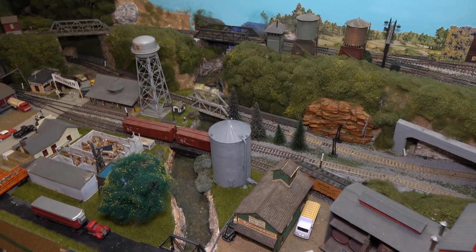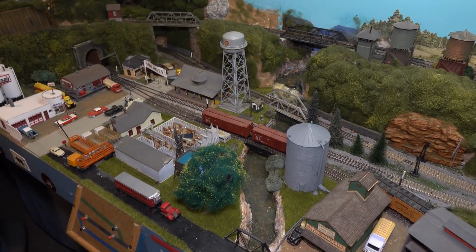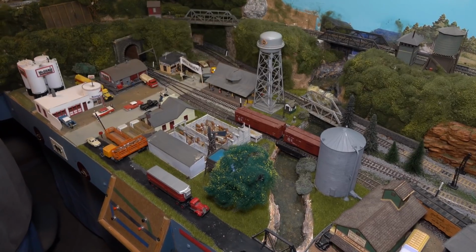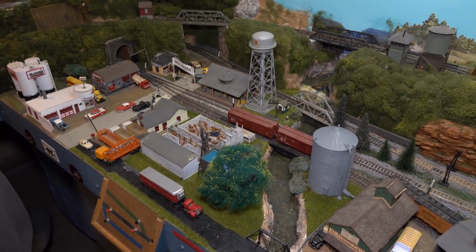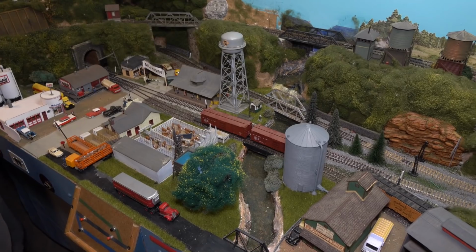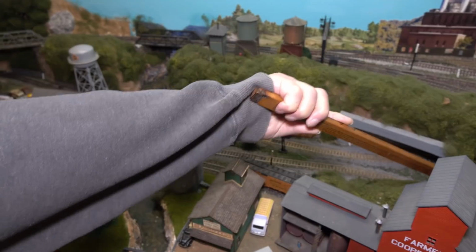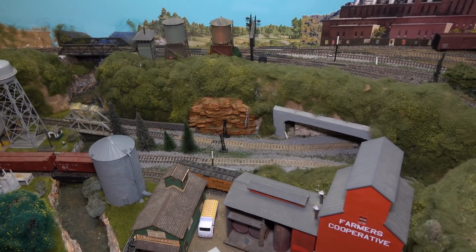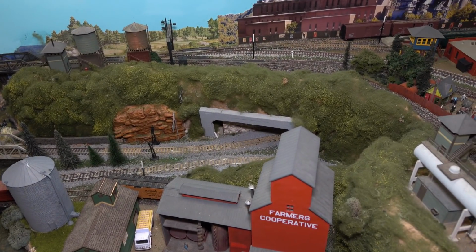We have an oil distributor here, but he has nothing to do with the railroad. His oil comes in by truck. The railroad doesn't control everything. We like to think it does, but it doesn't. And it runs into another tunnel back in here. Oh, okay, I see it. All right, we'll continue on.